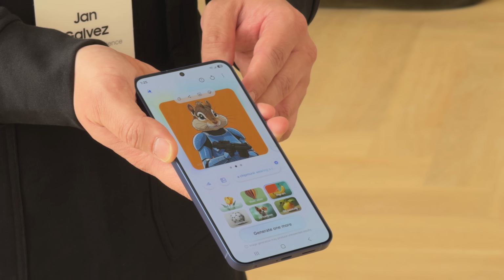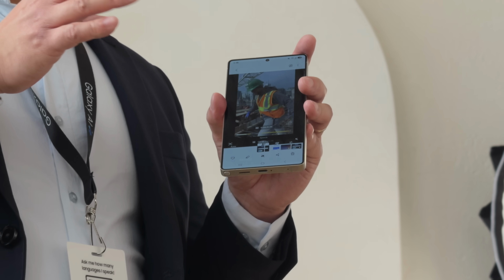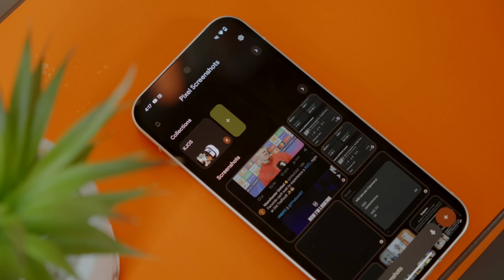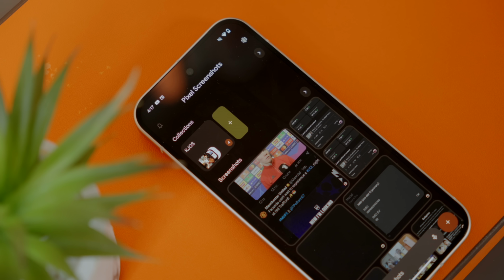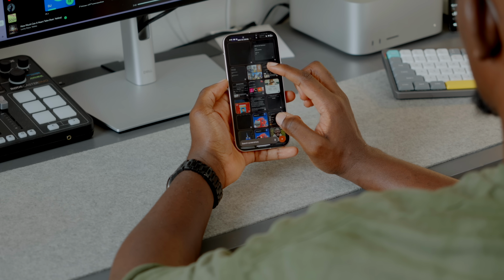You also have Draw Assist, which turns sketches into images, and Auto Trim, which automatically cuts out redundant footage from your videos. Interestingly, Auto Trim is the only AI feature that is exclusive to the S25. The Pixel doesn't have it yet, but I expect to see it very soon. That said, Google still has some exclusive AI features up its sleeve, like Pixel Screenshots, which expands what you can do with your screenshots in a practical way.